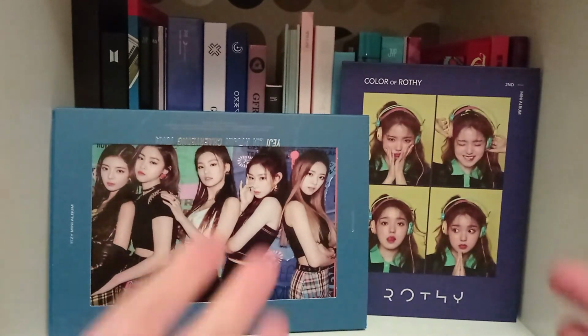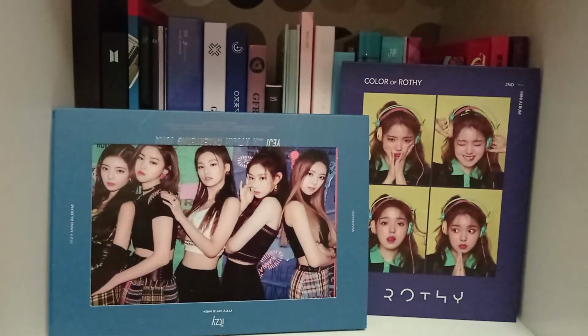But, well, I hope you enjoyed seeing my collection. I will definitely do a collection update in the future. Honestly, I've waited a while to do this because every time I was like, I'm going to wait until this or that arrives, but I always have things on the way, so this kept getting pushed back.